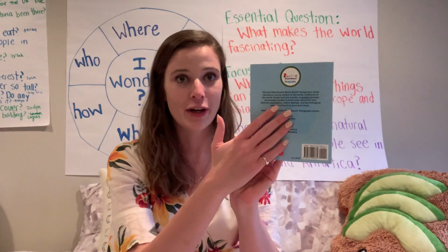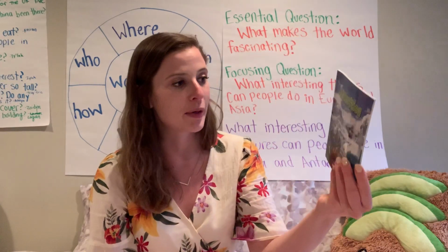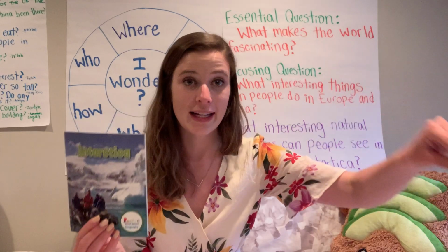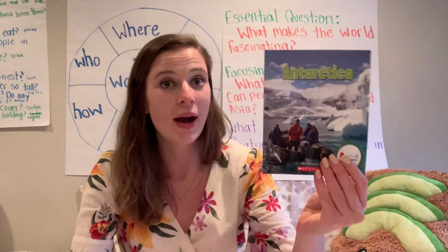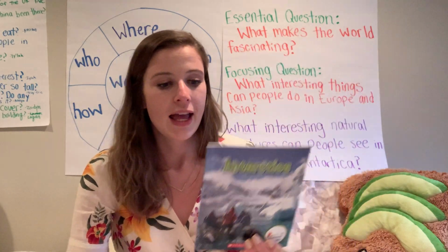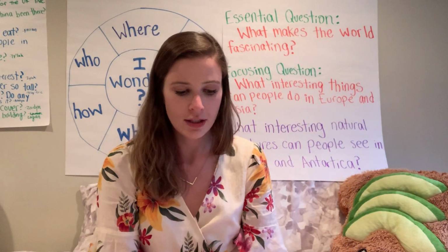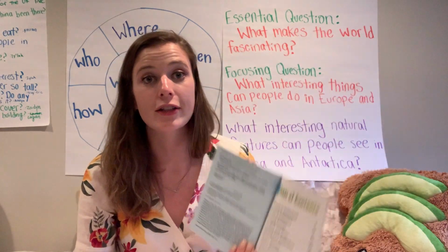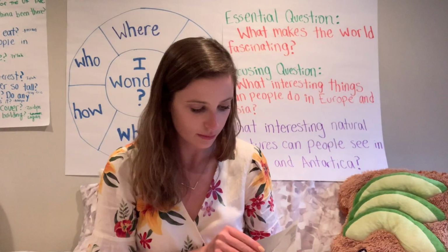All right, front cover, back cover, spine holds the book together. You'll notice it's very similar to the text that we read last week. They're actually all by the same author, Rebecca Hirsch. She wrote the words, and we will get started. Here's our table of contents that tells us what we're going to learn about.